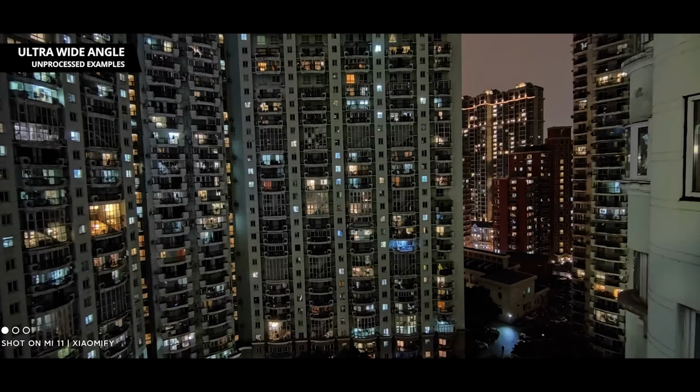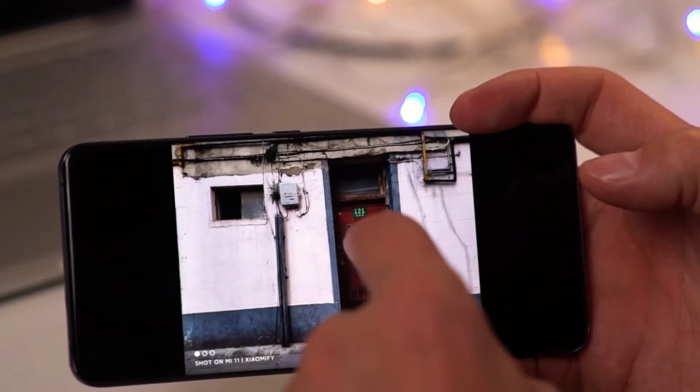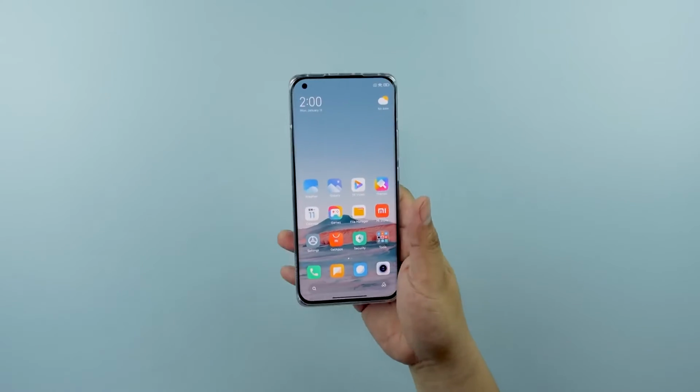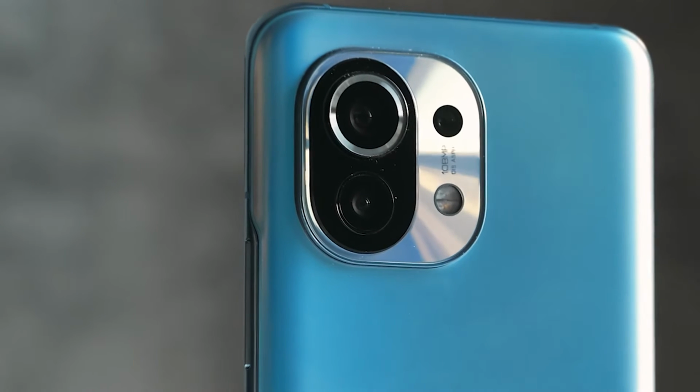The camera also falters in night photography compared to other flagships. While the night photos aren't bad, they aren't quite as good or consistent as the night mode photos on the iPhone 12 or the Galaxy S21. Overall, while most phones have incredible camera quality, this is one area where the Xiaomi lags behind slightly.